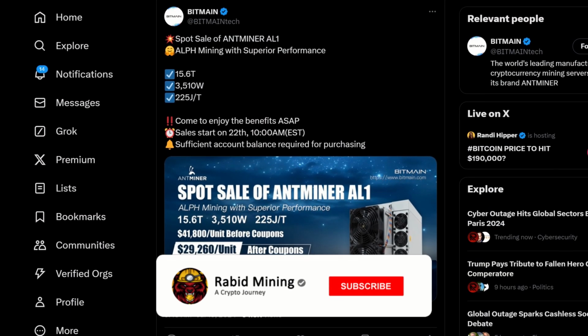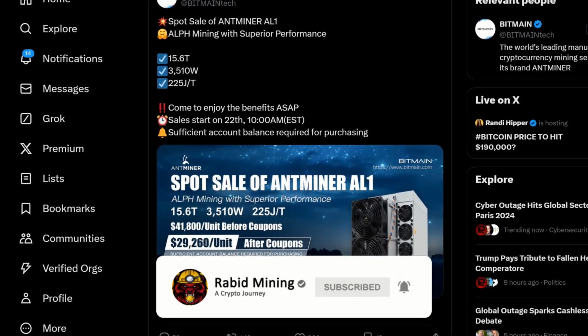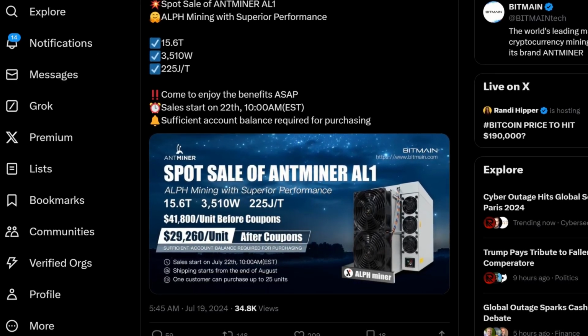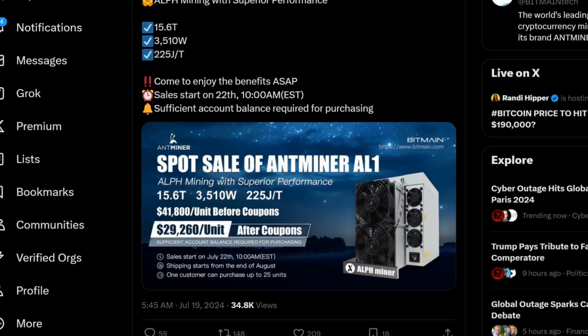What's going on, guys? Welcome, Rabid here, and finally we have the announcement on Bitmain to help fight off the entity that's been taking over Alephium. Bitmain's Alephium ASIC is going on sale in just 3 days' time.